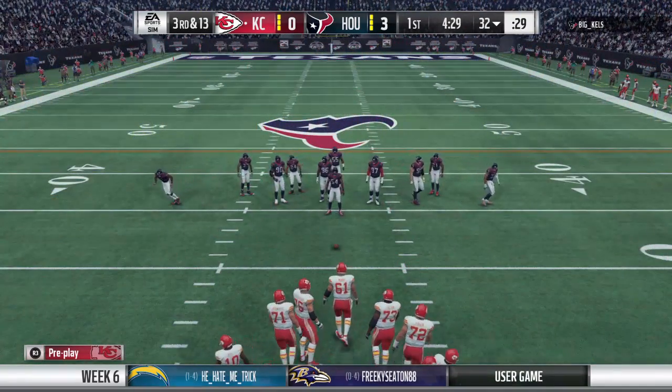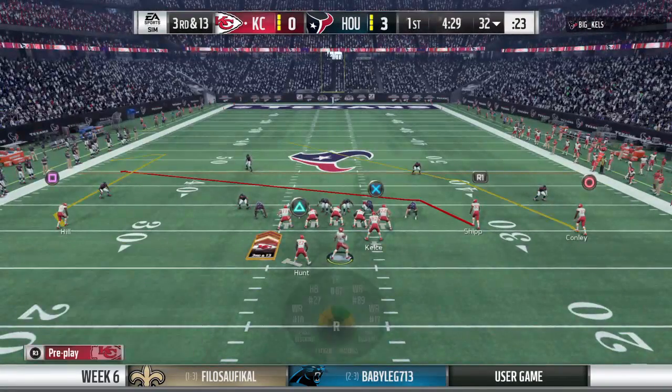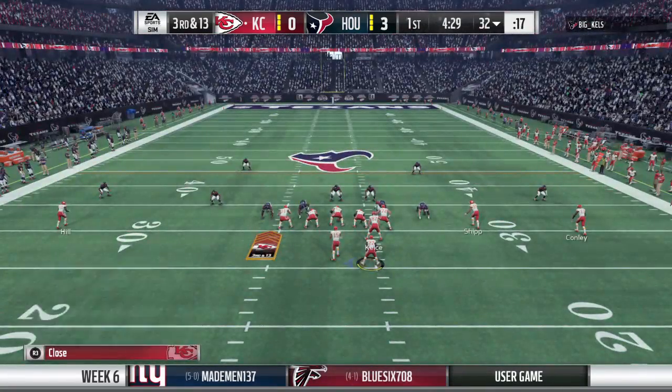And the Texans have an extra defender in the secondary now on 3rd down. No. Check. Patriot. Back that up, Philly. Here we go. Check. Leopard.